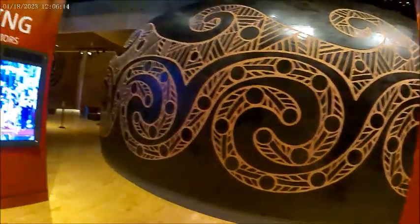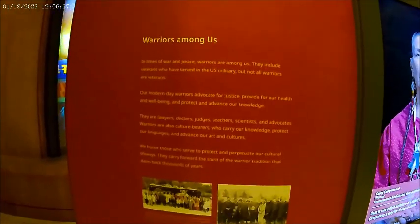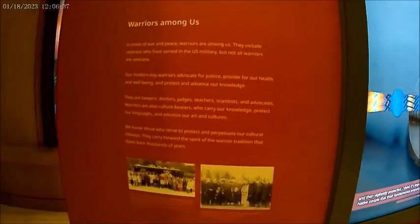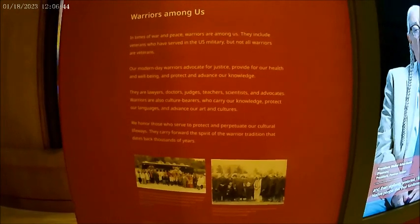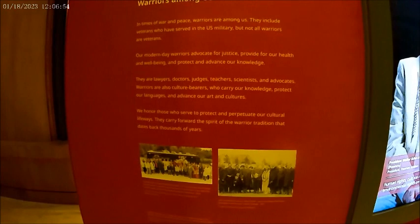Living as warriors. That is not called environmentalism. That is not called activism. Warriors among us. In times of war and peace, warriors are among us. They include veterans who have served in the U.S. military, but not all warriors are veterans. Our modern-day warriors advocate for justice, provide for our health and well-being, and protect and advance our knowledge. There are lawyers, doctors, judges, teachers, scientists, and advocates. Warriors are also culture bearers who carry our knowledge, protect our language, and advance our art and cultures. We honor those who serve to protect and perpetuate our cultural lifeways. They carry forward the spirit of the warrior tradition that dates back thousands of years.